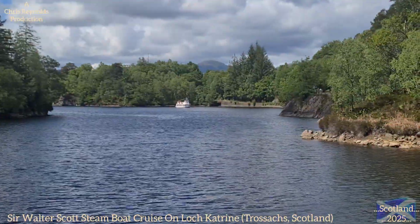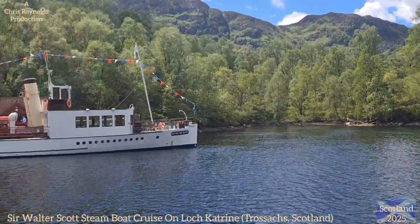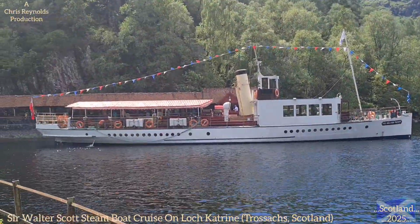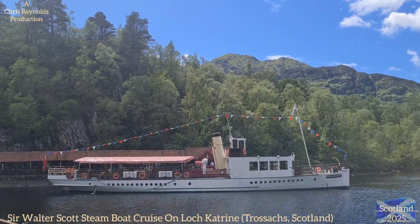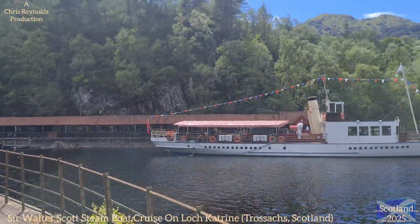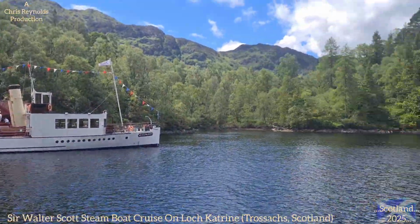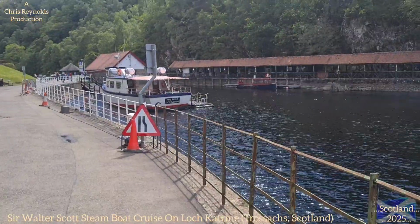So that's probably the diesel boat or something. I think it must be. Diesel will be that one, whereas this is the actual steamboat, the iconic, historic or classic steamboat, because it's steam. So yeah, so far the weather's good, so hopefully it'll remain good throughout the tour. Rob Roy, Loch Katrine. There are other small boats here as well.